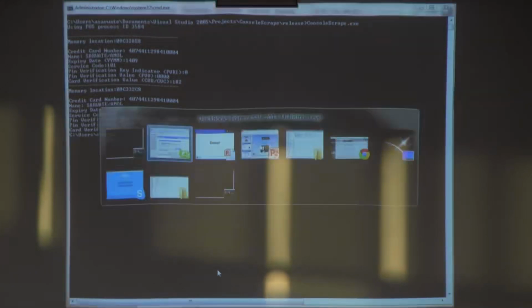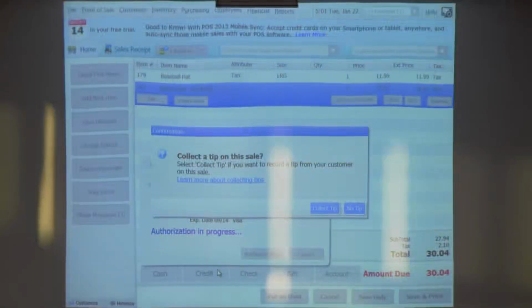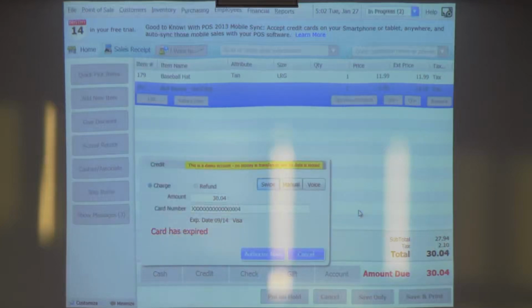So another interesting aspect is, okay. So, although it's a baseball store, it's still asking for tips. I don't think anyone tips to the cashier. So if I say no tip or collect tip, whatever, let's say no tip. So then it sends the credit card data for authorization, and you see this yellow thing, it says that this is a demo account, no money is transferred.